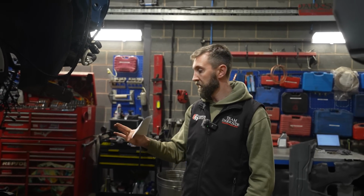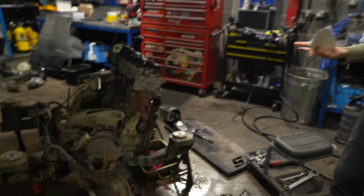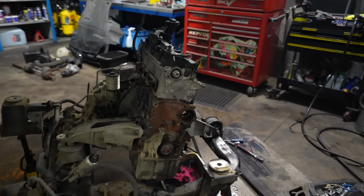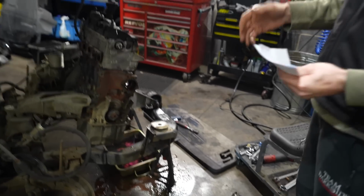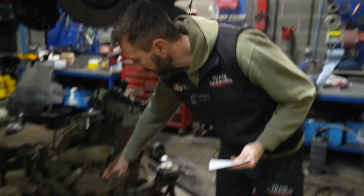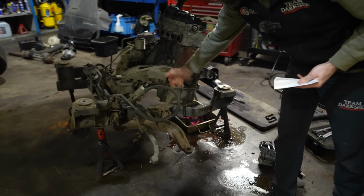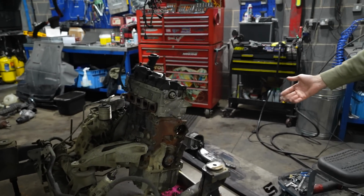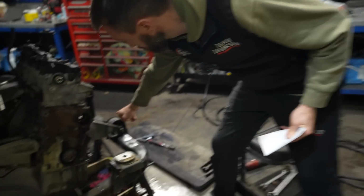So as you can see, Ruben's got everything stripped out, the engine's dropped, taken all the ancillaries off it. And you can see the level of detail we have to go into when replacing the engine. So there's a lot of little things that soon start adding up. Your drop links are usually seized on, so it's quicker just to cut them off and replace them. And you start looking at everything else, like your engine mount bushings.